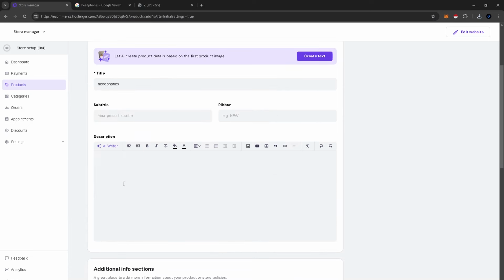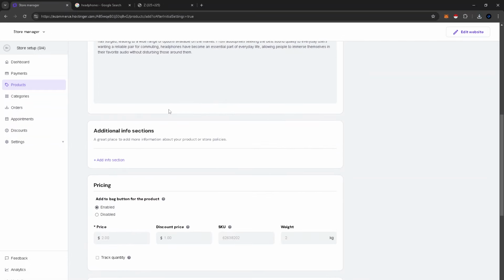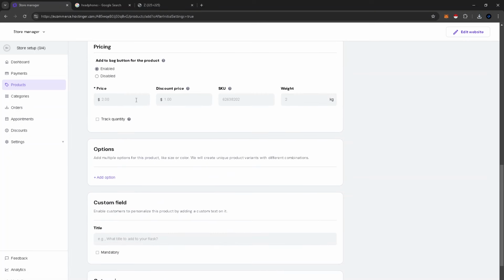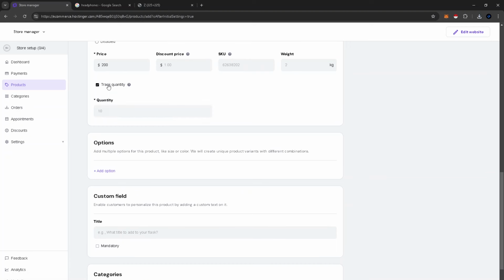complete the description, the title, and for the description you can use the AI writer. As you can see, it completes the description for you. You can edit the price here to 100, and you can add a discount price, the SKU or the weight of the product, and you can also track the quantity of your product because it's a physical product.